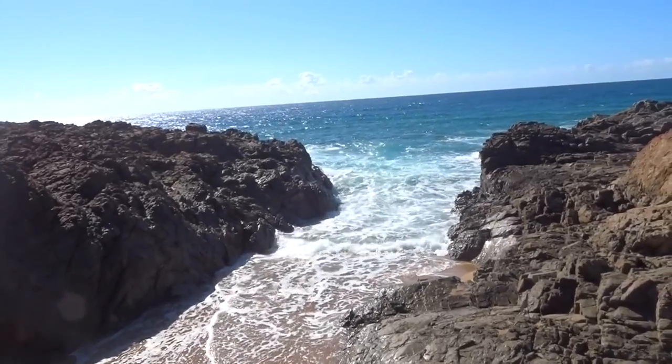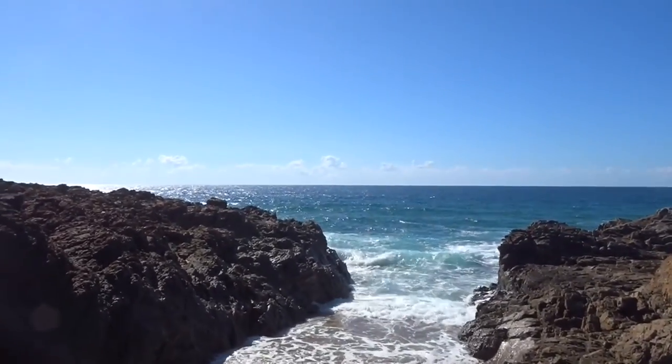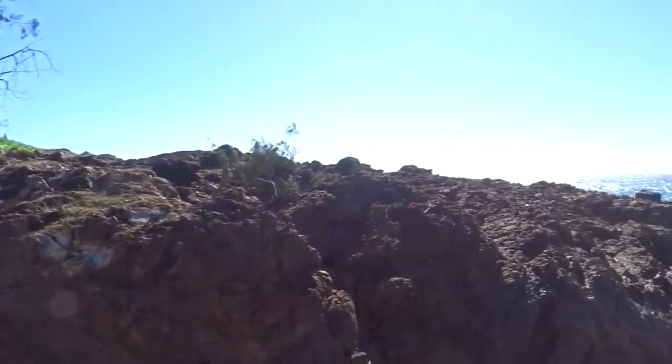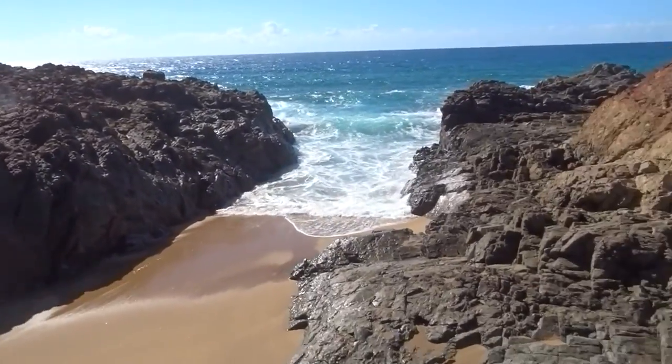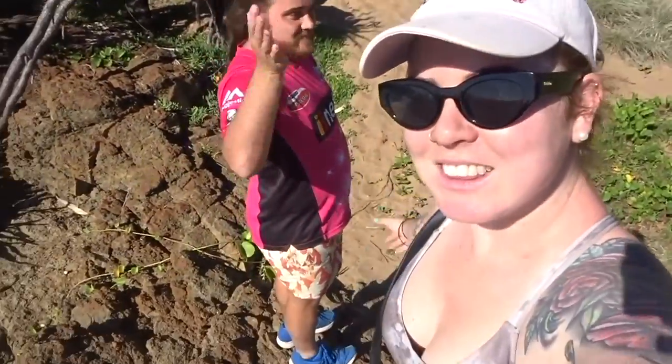Oh, there are more rocks here, like a little blowhole. Baby.